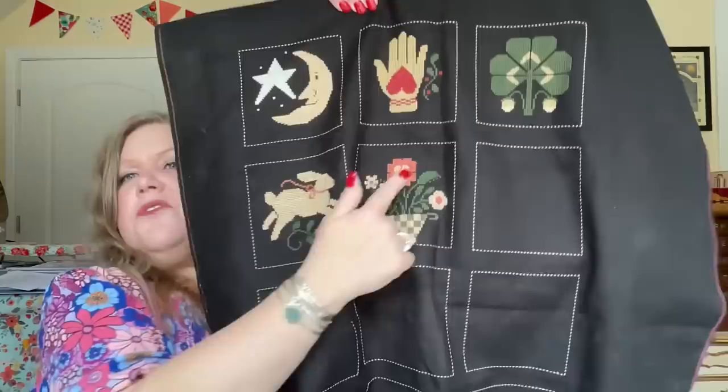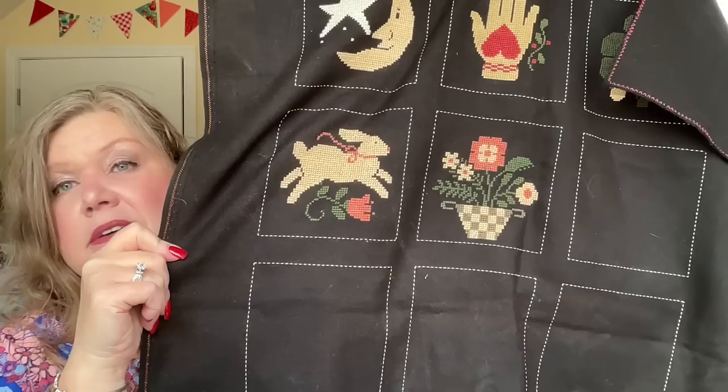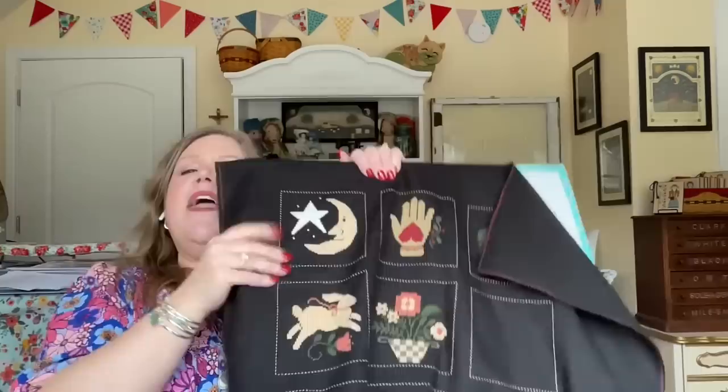I stitched this one, which is January, February, March, April, May. So the next one to do is June. And I mean, this is easy. This is also a 25 count even weave, black. I'm stitching 3/2 because I wanted them larger. And I just think a quilted wall hanging would be cute. So I don't know.